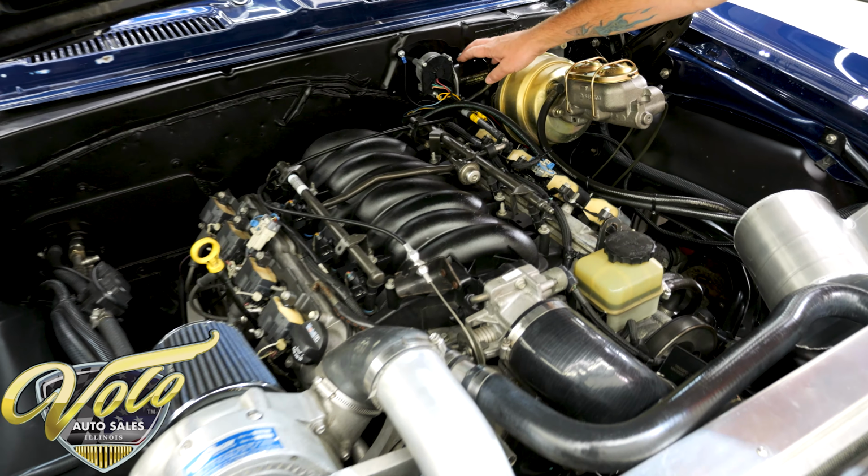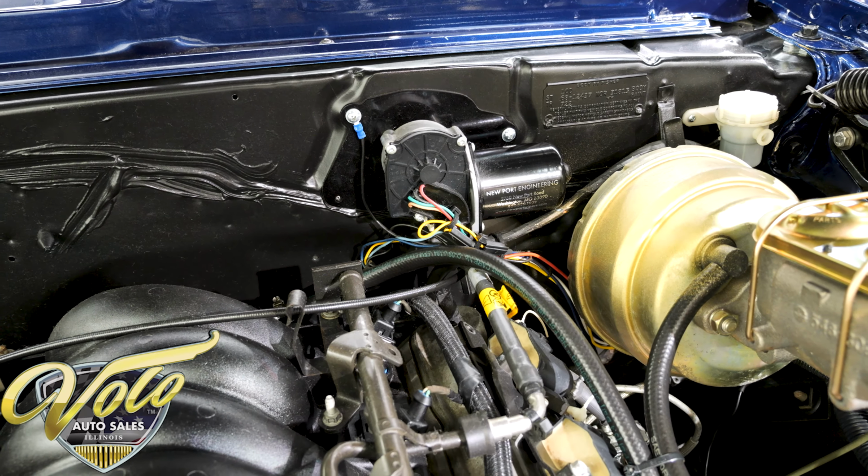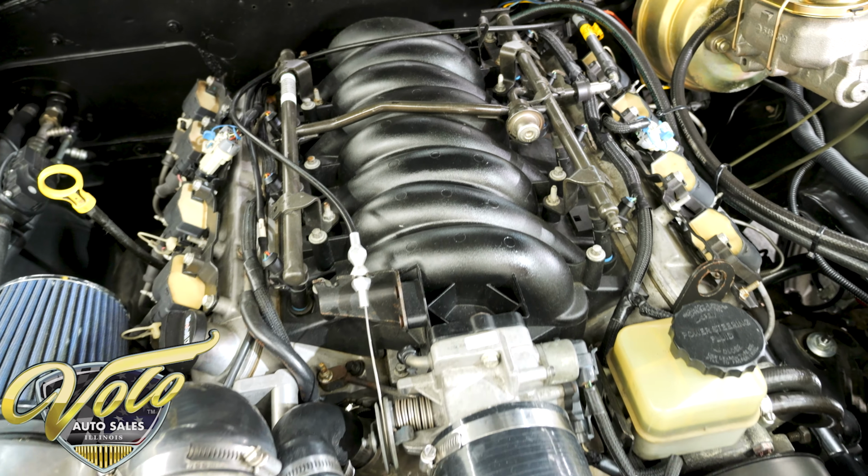You can see here the wipers have been converted, all electric motors. That's a lot smaller than the traditional unit. Fits in, gives you all this extra space, gives you that clean firewall.